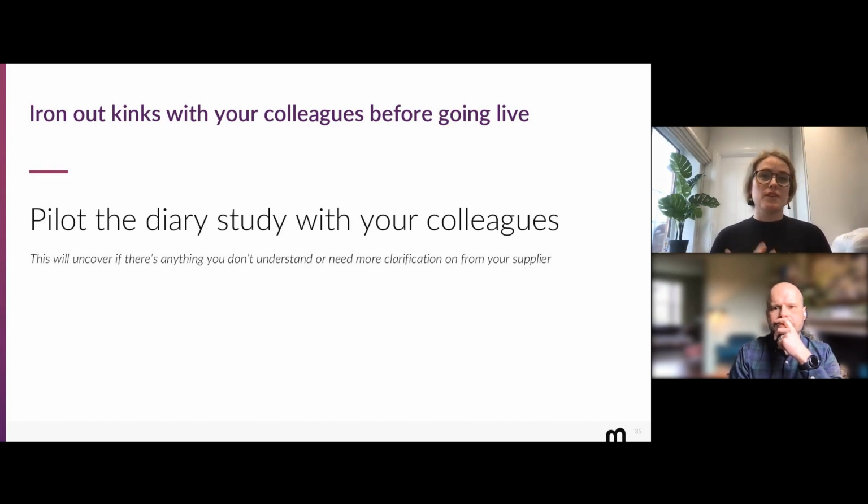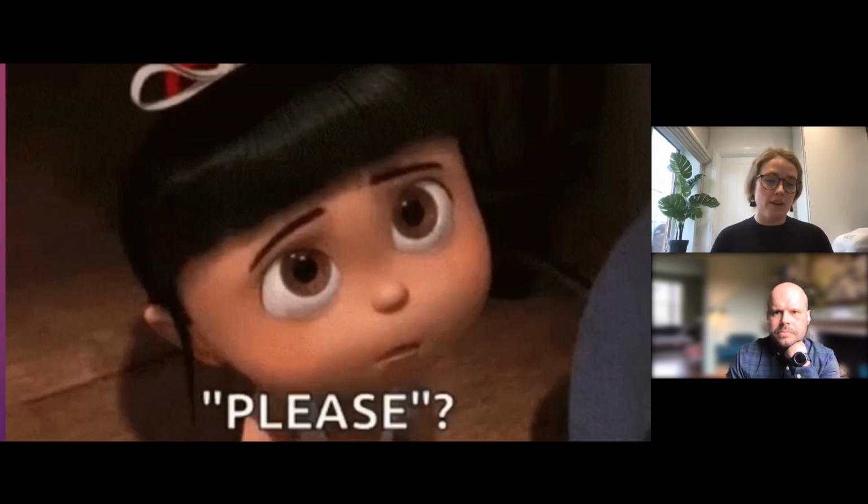So I also highly recommend, in terms of the IT support, in testing your study, that you start your diary studies on a Monday. I have yet to find an ethnography tool that gives you IT support over the weekend. So, shout out there to that. But it's basically just to uncover anything you don't want the participant to struggle with during the study itself. And when I say that, I mean, it doesn't have to be recruited for specifically.